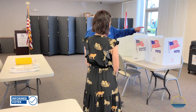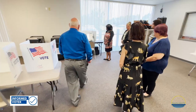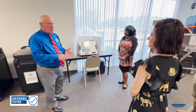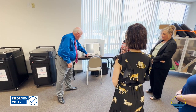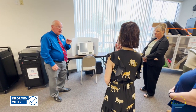And then over here is our touch screen. This is a machine that is intended to assist anybody who has special needs, whether it be visual impairment or any other type of physical impairment. If they have no use of their hands even, they can plug in a straw right here, and they can actually mark their ballot by sipping and puffing on that straw.